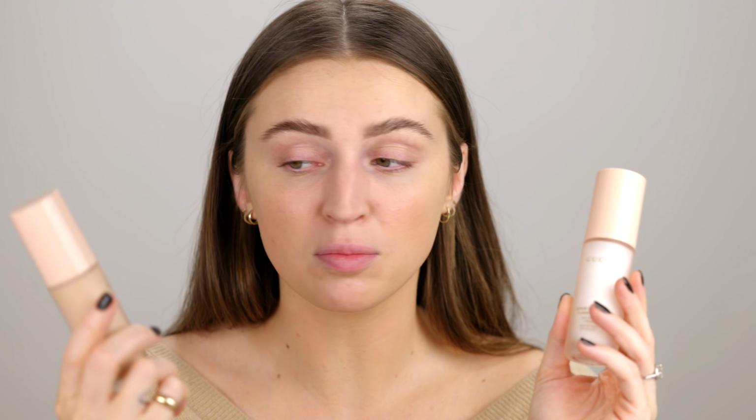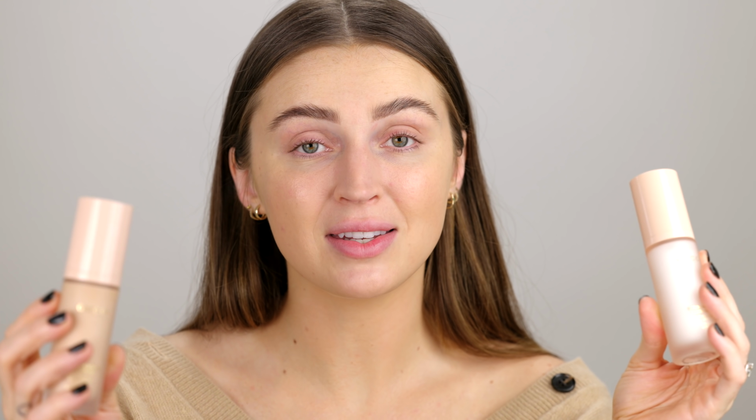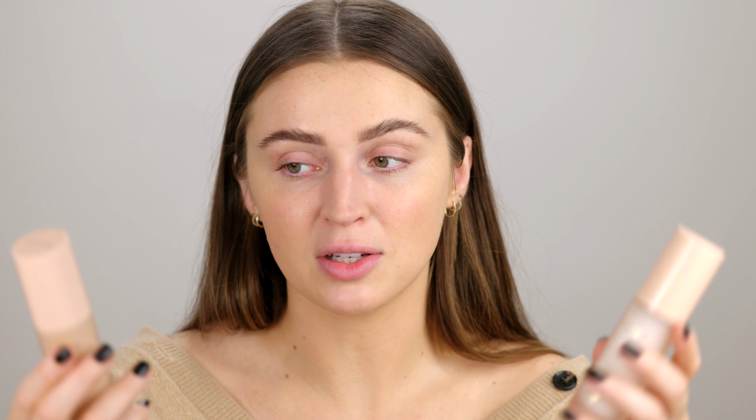So again, this is a luxe product. It's got a higher price point. The foundation retails for 88 Canadian dollars. And I am happy to say that I was very pleasantly surprised with the look and the wear of both the primer and the foundation. So I wanted to show you guys, this is the secret little foundation that I have been trying out over the last little bit.